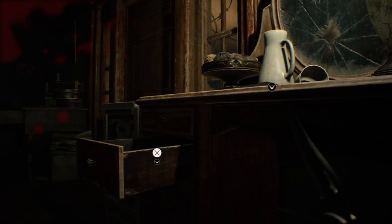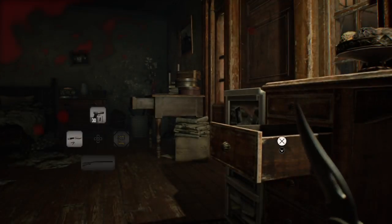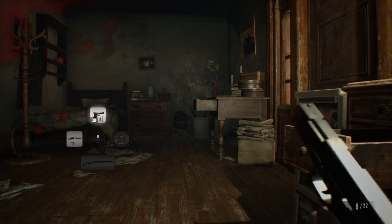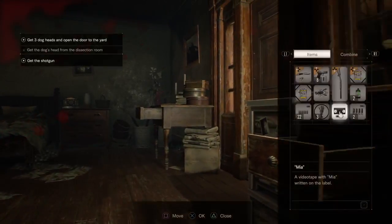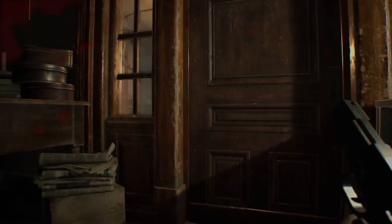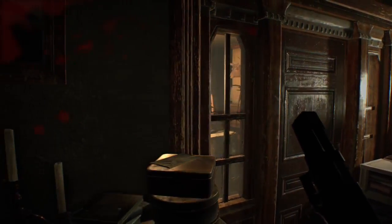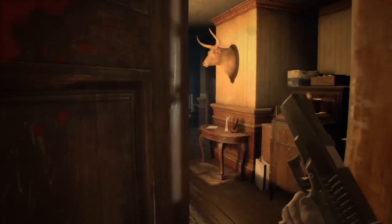Handgun ammo. Okay. Oh, the shotgun takes up two spots. It's broken and can't be used. But we have just enough space to take it with us. Is he in here? I don't see him. So we're probably okay.